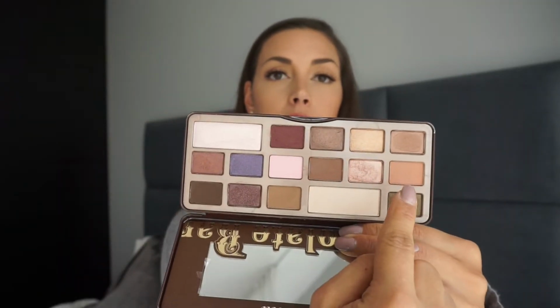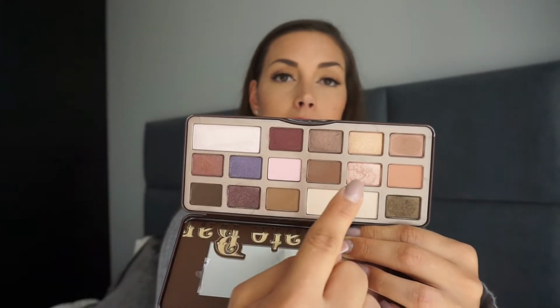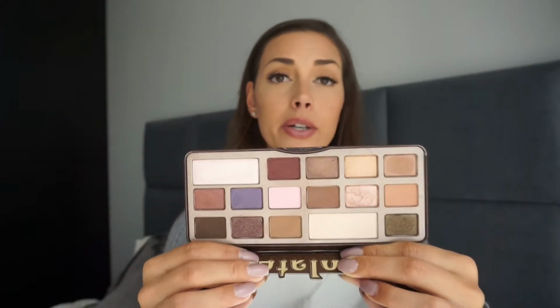So let's start with one of the most hyped palettes ever, I think. It's the Too Faced Chocolate Bar palette. I was a little bit late to the game with this palette. I think you have all seen it. It has a lot of matte, good basic colors. This shimmer one is to die for. I love it. It's a very good palette. The quality is good. That I can say, the quality on all these palettes is very good. And like I said in the beginning, all of them are very well loved, so I do use all of them. But I do have one that I prefer over the other ones. This one I do love. I use it a lot.